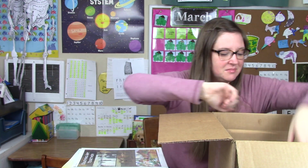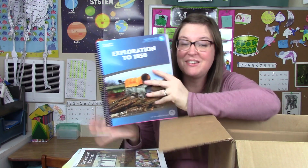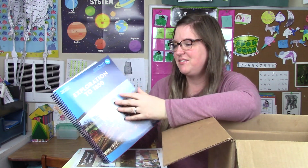Okay, moving on. Here is the teacher's manual, Exploration to 1850. And so this is a 1-year program. It says for 4th through 8th graders, and 2nd or 3rd graders can use it also. So we're going to be doing it for both of them.